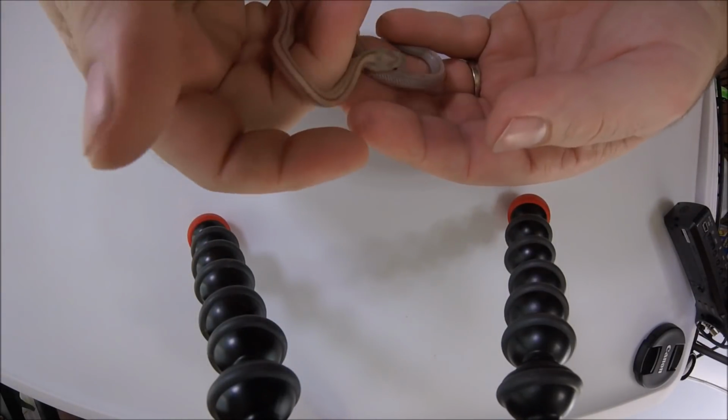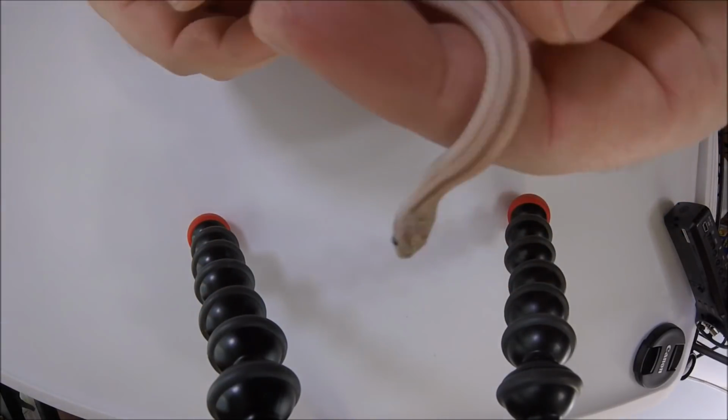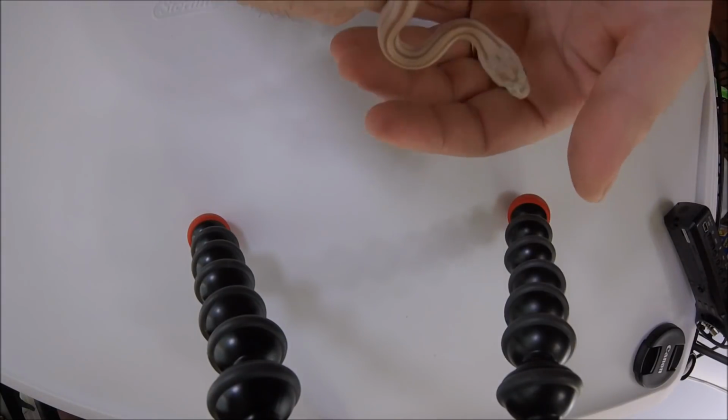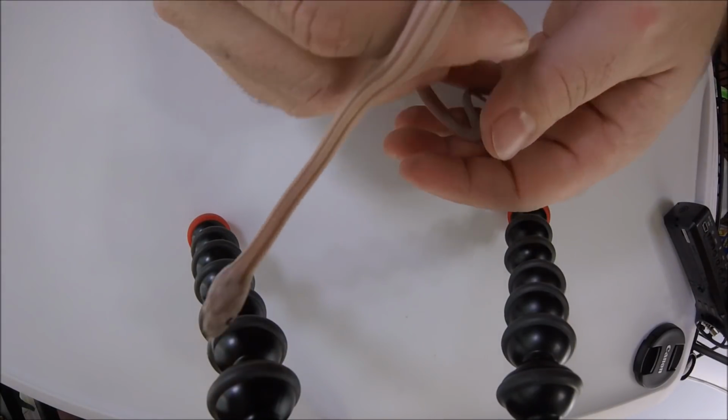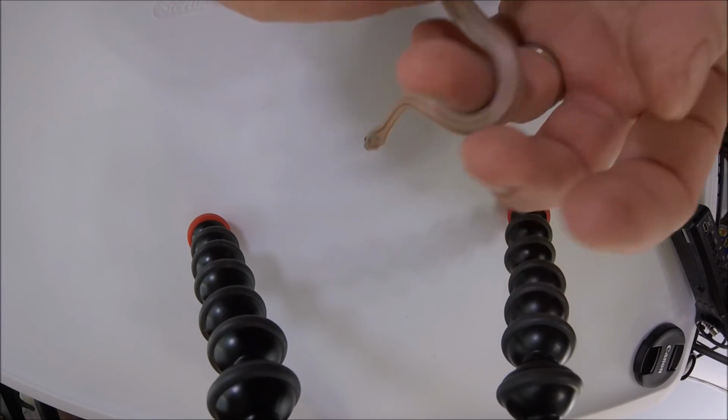I've been looking for them, and it's been a little bit of a challenge to try to find something isolated away from like the anery or the charcoal or the caramel gene. A lot of times the lavender has been mixed in with those things. So when I found this little itty bitty girl, I was definitely pleased.